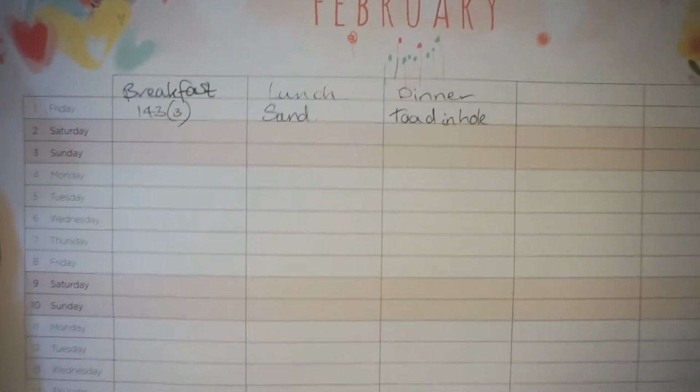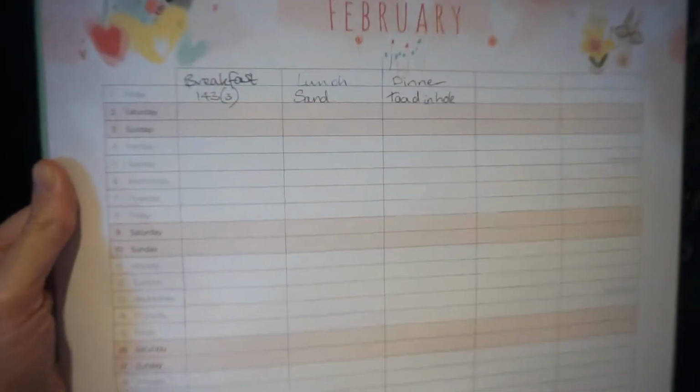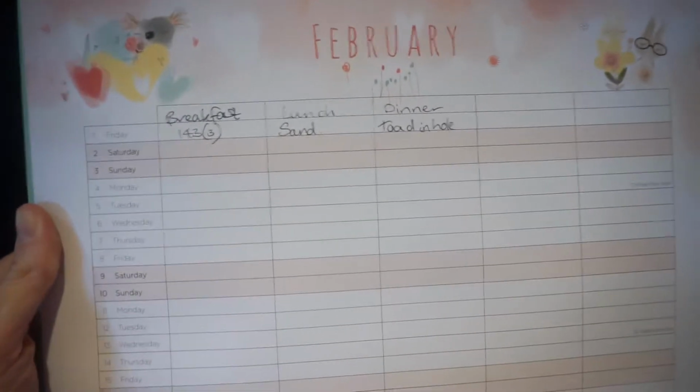So that's how I do my planning, and I've started planning my meals for the whole of February. Obviously it's totally blank just now, but I will fill that in once I am ready to.